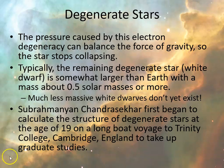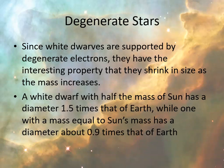So that's setting the bar high. Now, one of the really interesting properties about degenerate matter, something that we actually discussed back when we were talking about Jupiter and giant planets, is that as you add more mass, the size shrinks. The size shrinks with degenerate matter as you add more mass. So consider our sun. When our sun is done and everything, it's going to leave behind a white dwarf that's probably about half a solar mass. That thing's going to have a diameter of about 1.5 times the diameter of Earth. So it's going to be bigger than Earth.